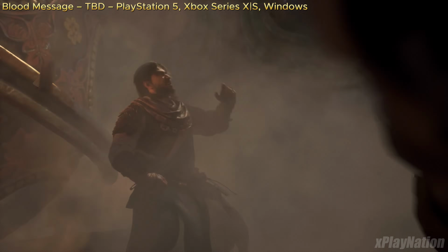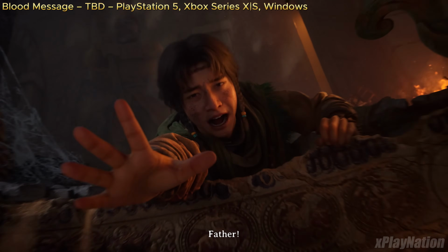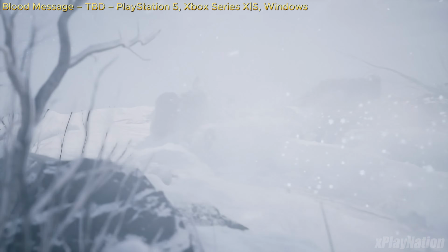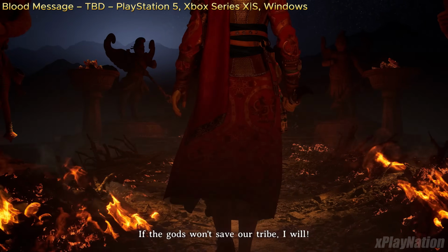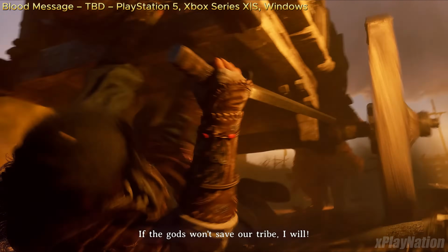The environments aren't just pretty, they're textured with history. Cities look weathered, battlefields feel brutal, and landscapes carry the kind of detail that convinces you they've been lived in for centuries. You'll notice how dust floats in the air of a ruined temple, how armor reflects light naturally, and how faces carry subtle expressions that make characters feel human.